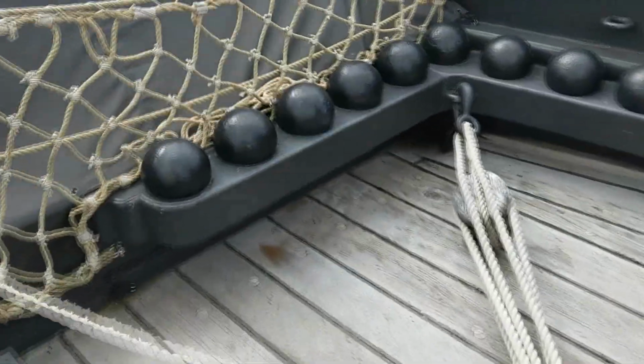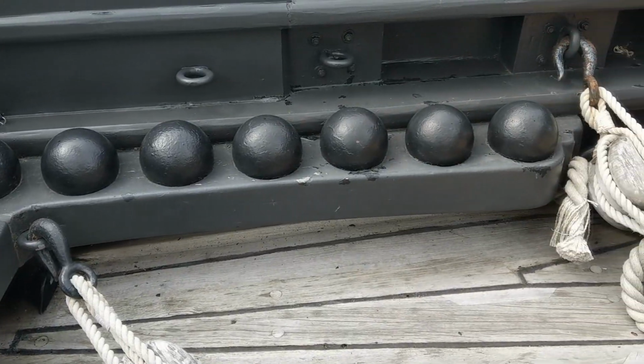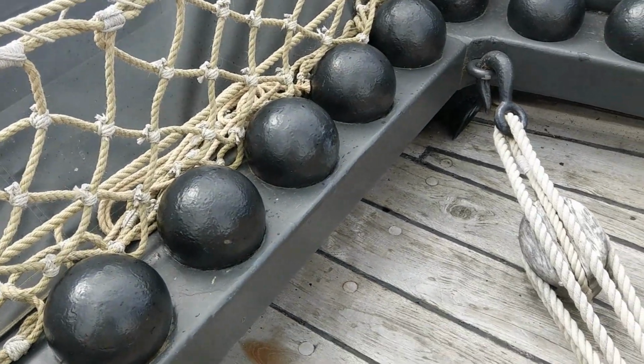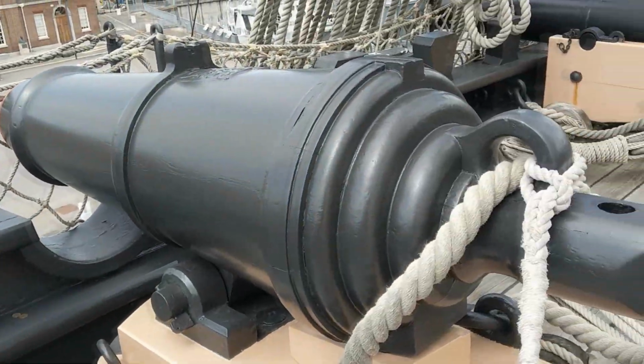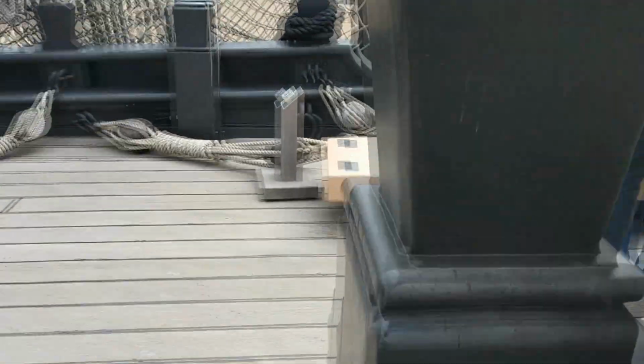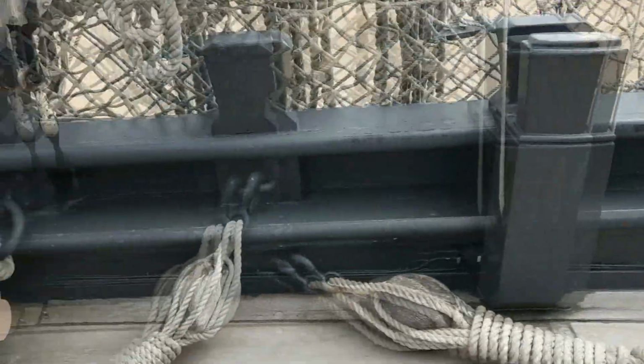So come around to the front and you can see these are the 68-pounder carronade balls. They are the largest bits of ammunition on the ship. Quite substantial firepower present there. And then if we go round past the foremast, slip through that little gap, there is the other one.